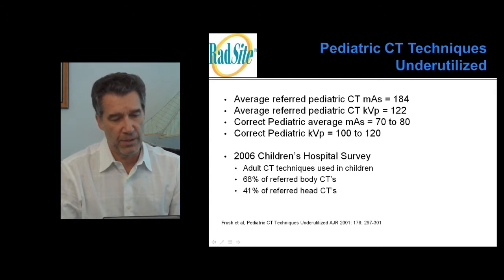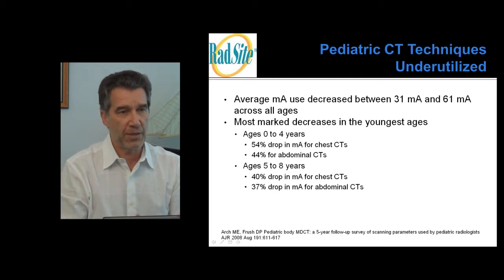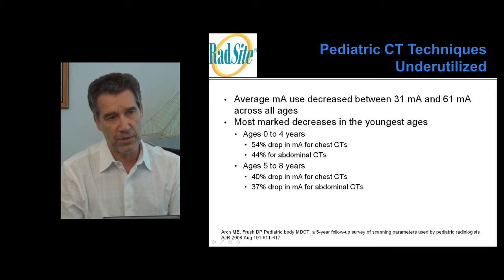Now, a follow-up study to that was published in 2008 actually showed that there was a significant improvement, that there was a decrease in the amount of radiation that was used for chest CTs and abdominal CTs, as you can see here. That was very significant, meaning that the education that is ongoing about this is allowing us to use lower dose radiation, especially in children. And there are some large campaigns that we'll discuss in a few minutes that are supporting that effort. But the point is, we're getting better.